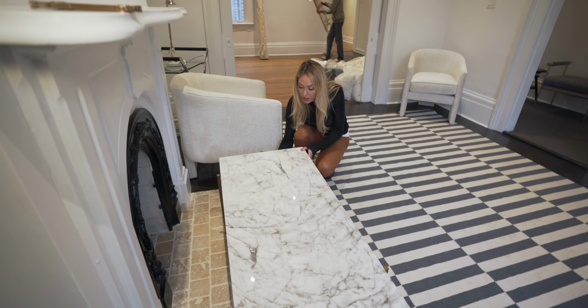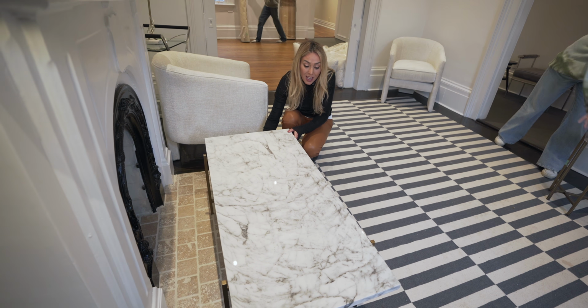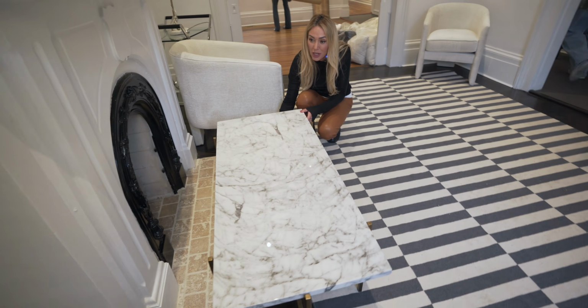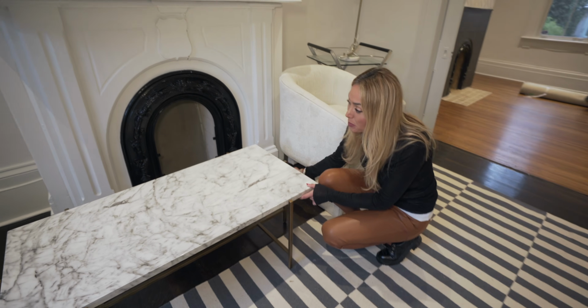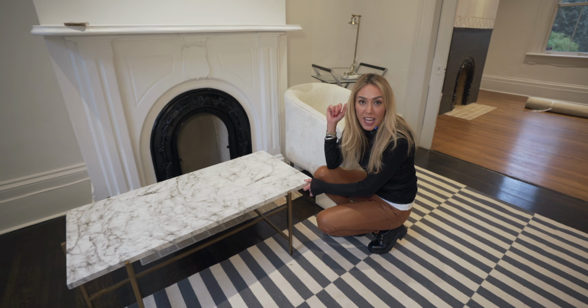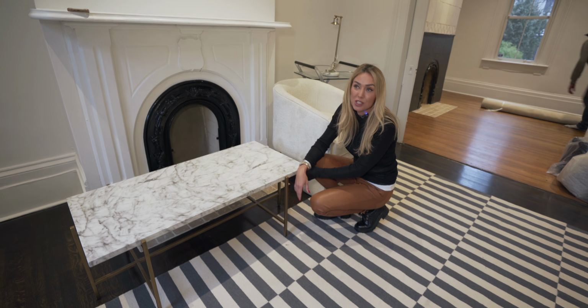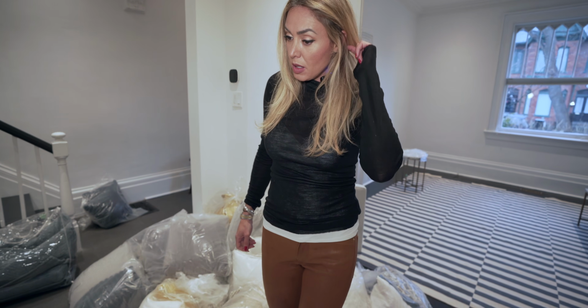I'm already loving this coffee table in this room, especially the fact that the brass legs really make this space look so much more luxurious. I mean, we could have done black finish or another wood finish, but this is just an extra touch of luxury to the room. So typically you start with the carpets in every room?